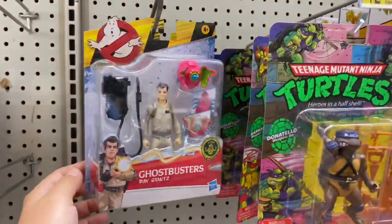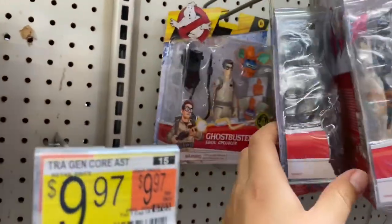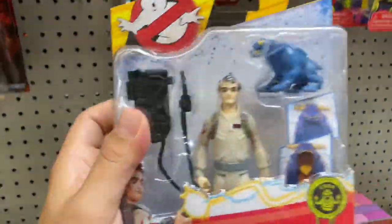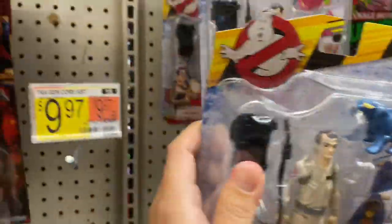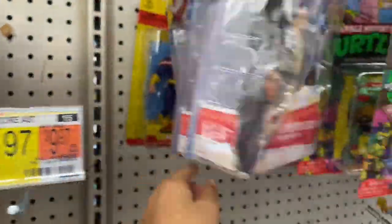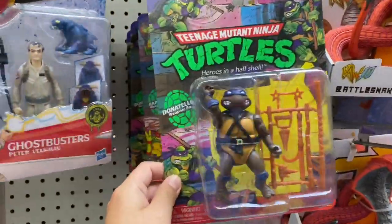And then we got some Ghostbusters, the new ones. Here's Peter with the Terror Dog. The only one missing is Winston Zeddemore, because he comes with the Slimer variant. Here we have some more retro turtles.